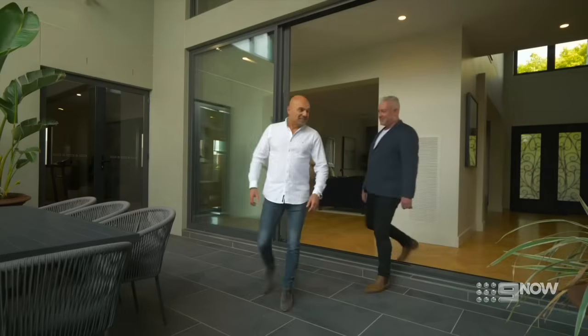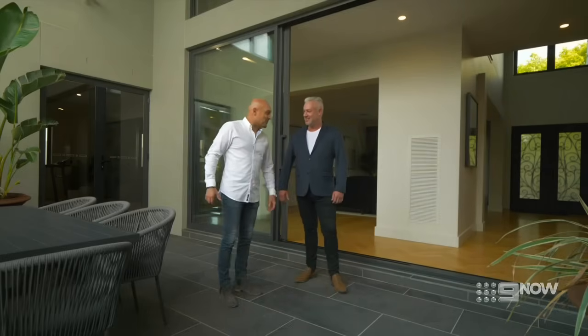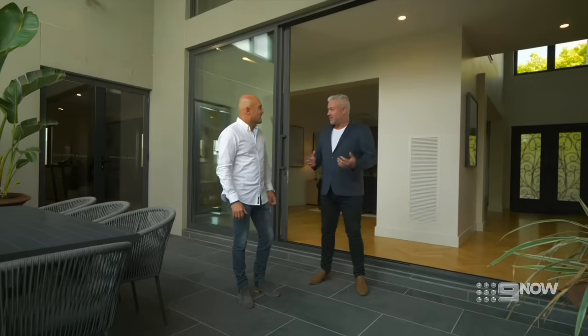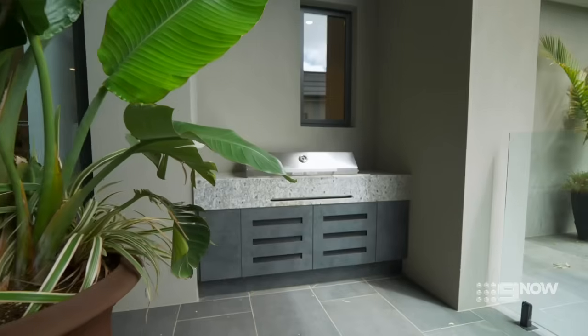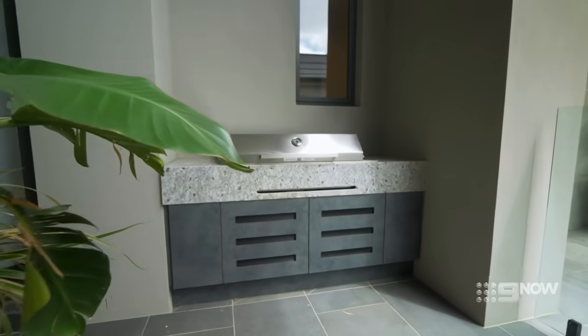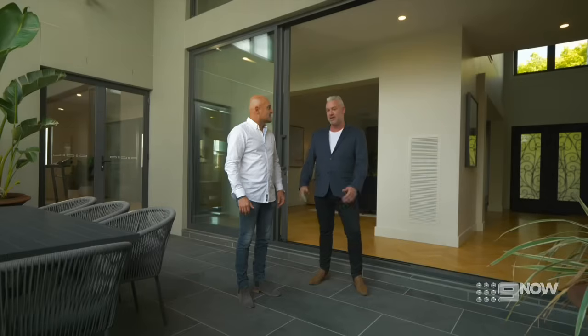Mate, what a great transition into this outdoor space this is. It certainly is, mate. I mean, if you like outdoor entertaining, I think you can't get better than this. So, mate, it's another one of these modern influences that you've put onto a classic French home that enables it to almost totally open up and seamlessly transition into this incredible modern family outdoor living area.